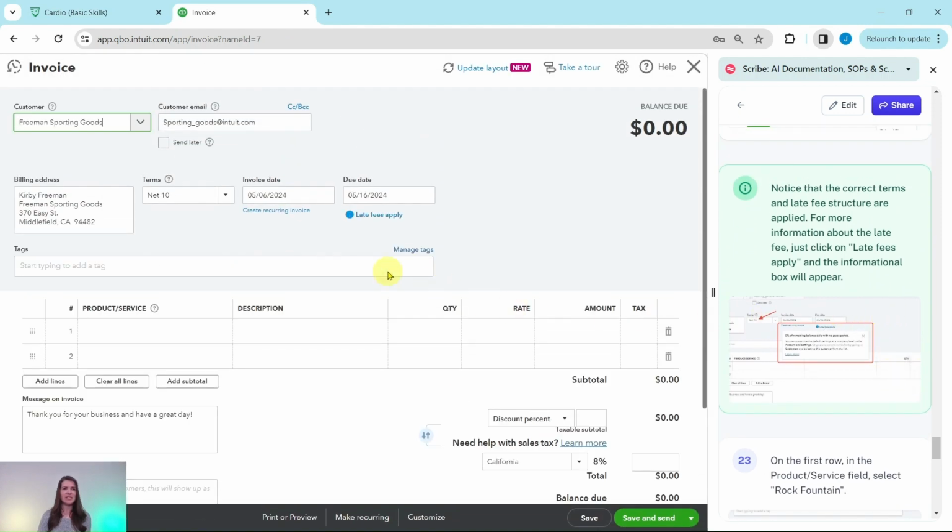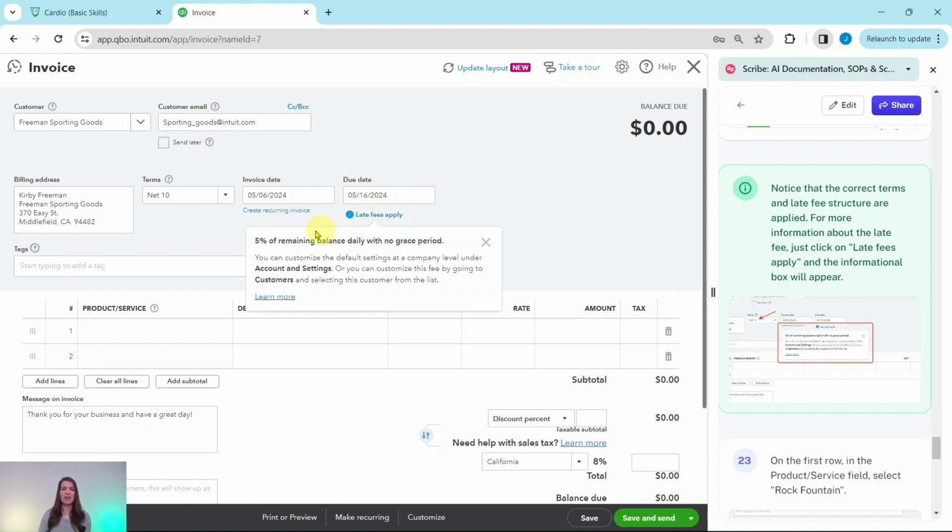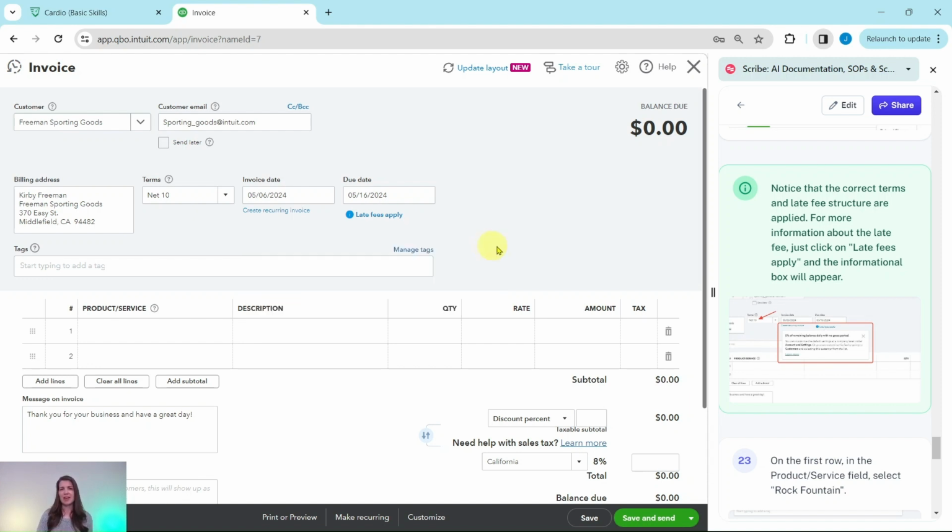And when it comes up, you can see that all of their information is already showing up for us. And that's because we created this invoice directly from the customer's profile. You'll notice here that the correct terms are here and the late fee schedule has been applied. Now, if you want more information about that late fee schedule, just click on this right here where it says late fees applied, and you see this informational box here. It tells you that 5% of remaining balance daily with no grace period, which is exactly what we wanted. So we are all good to go and start filling out this invoice. So I'm going to click that X.